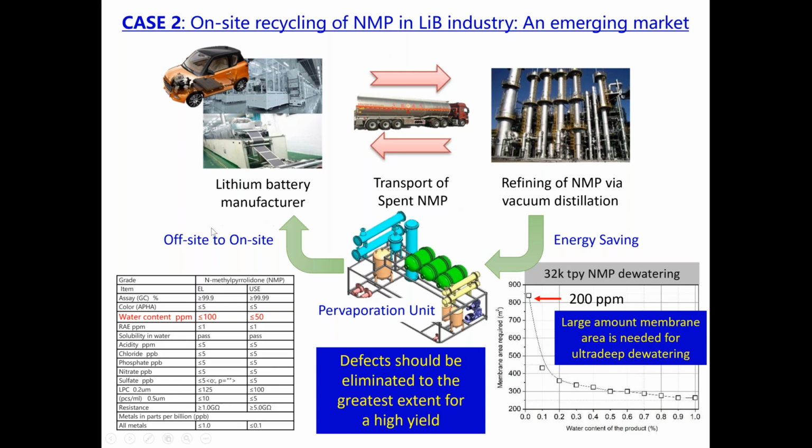Therefore, on-site recycling of NMP using energy-efficient membrane technology is desired. But the challenge is that for electronic-grade NMP, the water content should be less than 100 ppm. It also means that the membrane defects should be eliminated to a great extent. And a large amount of membrane area is needed, so the membrane must be cost effective.